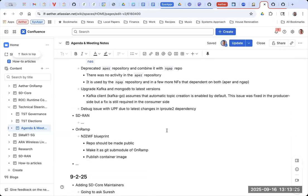Then regarding the upgrade to Kafka and Mongo, that is part of the release upgrade roadmap. I already have a PR open for the Helm charts to point to the latest Kafka and MongoDB charts. The problem is that when testing this, I was having issues with the creation of the topics and the reading of the topics. The whole end-to-end testing was working fine, but if you actually start collecting data from the metric side, there was no data being collected, or no data being published.